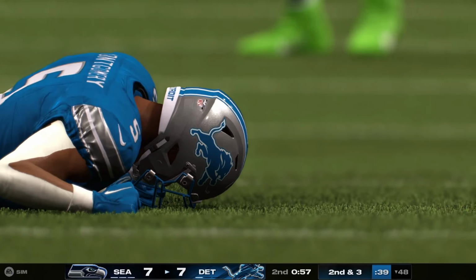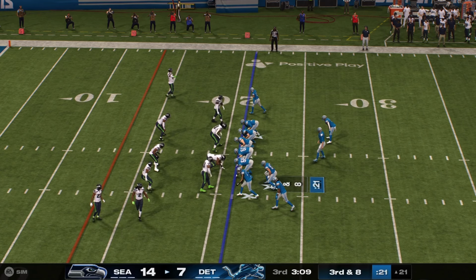Defensive coordinators preach all the time, play pass defense with vision. It's exactly the case here. They're able to rally to the ball, keep that to a short game. They need 8 as they come up for third down.